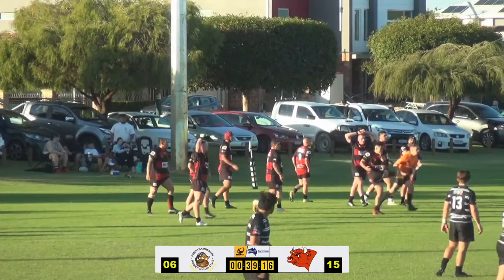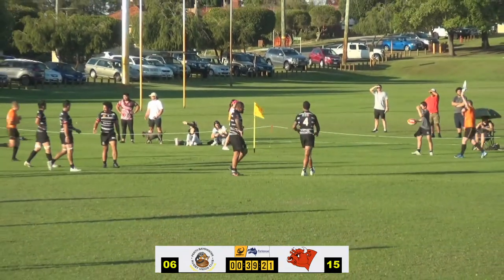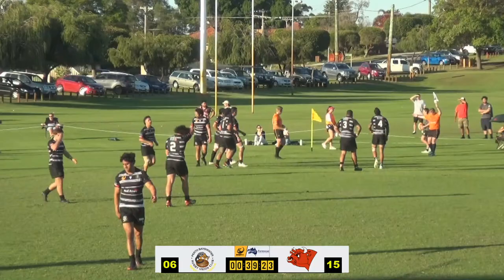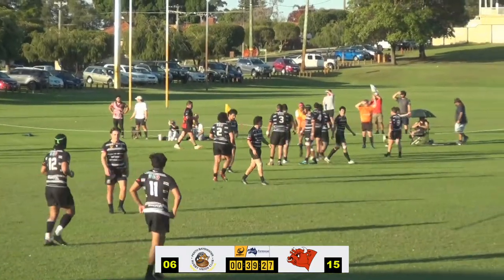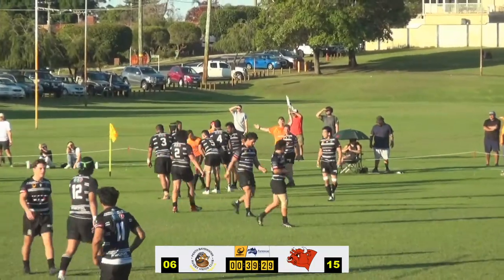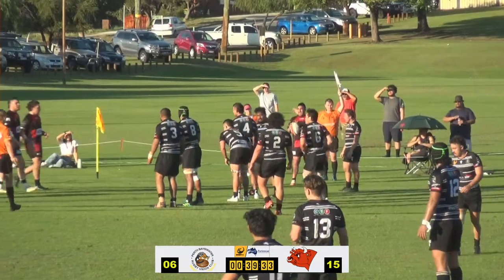Outstanding to avoid conceding a try right on half time. Perth Bayswater looked for all money like they would score there. Last ditch effort, and that was Kalamunda to maintain that distance. 9-point lead.